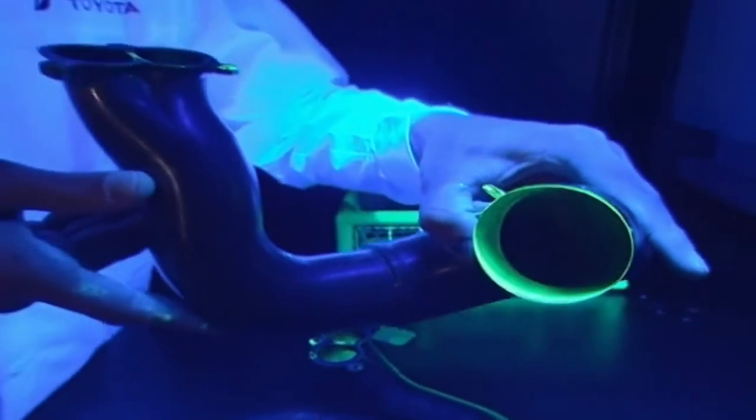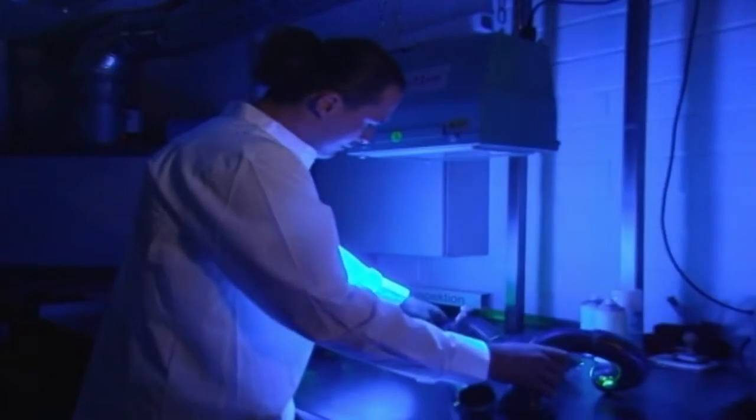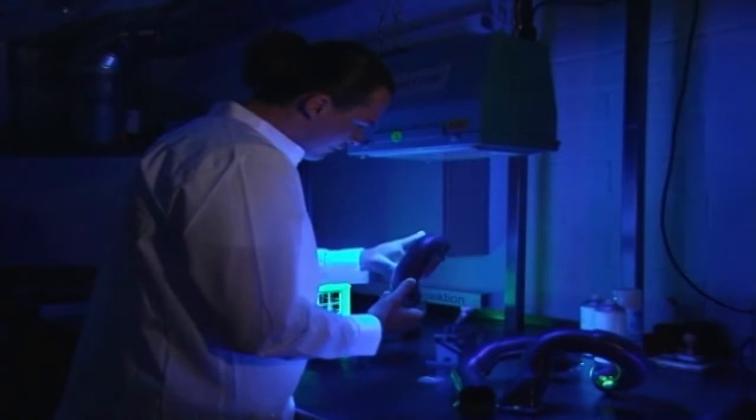Various non-destructive testing techniques, such as magnaflux and radiography, are used to check for defects. A typical exhaust system will take one man about 50 hours to produce.